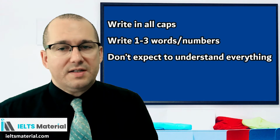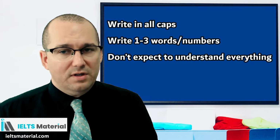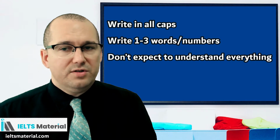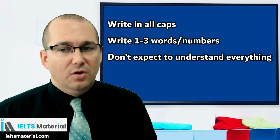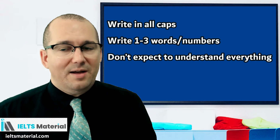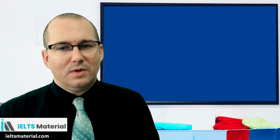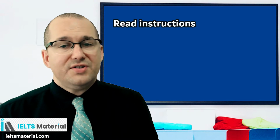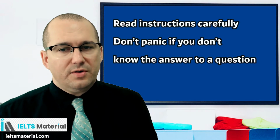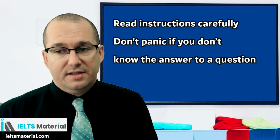And don't expect to understand every word. When you're reading, you don't have to stop and worry about words you don't understand. Your goal in reading is to find the important information, and that means looking for hints and markers and keywords. It's also important to read the instructions very carefully. It could be matching or multiple choice. You have to make sure you understand the question before you get started.